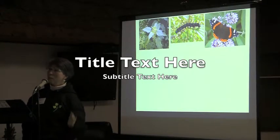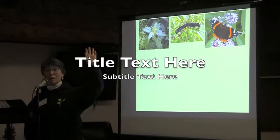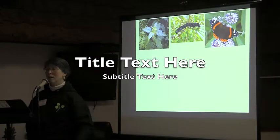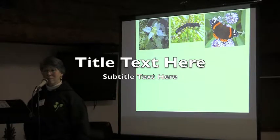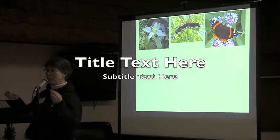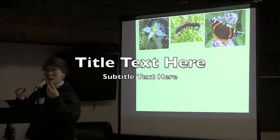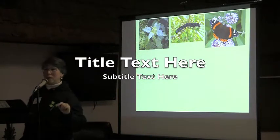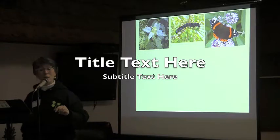Nettles. How many of you try to get rid of nettles in your yard? They are the host plant for red admiral butterflies. And if you look closely at the nettles, you'll notice in about May or early June, a lot of the leaves getting chewed up and these little black spiny caterpillars on there. Those are the red admiral caterpillars.